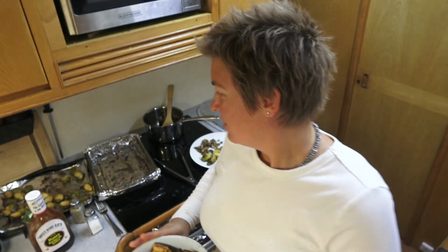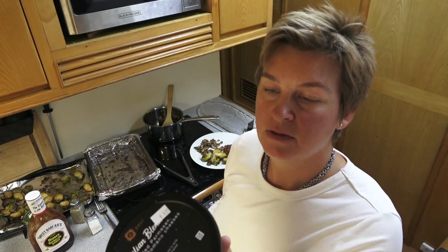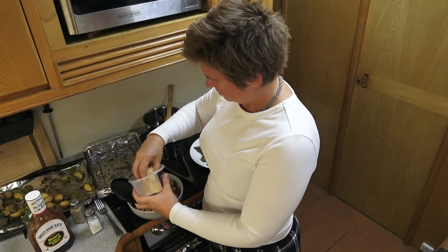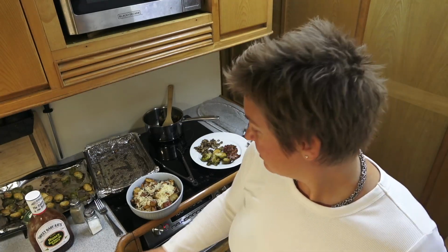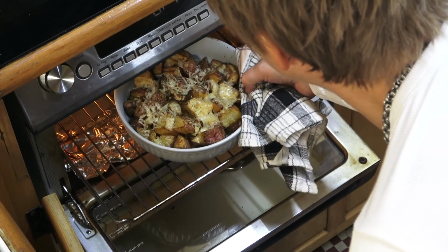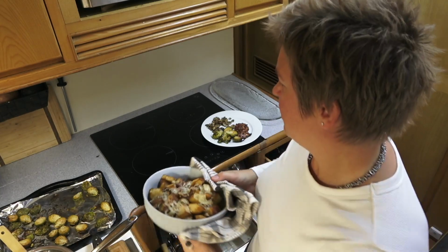Don't those look good? So I'm going to put on a little bit of this Italian blend, Asiago Romano, and Parmesan cheese. Just sprinkle a little bit of this on there. Yep, and then I'm going to put it back in the toaster oven for a couple more minutes to melt the cheese. Once it comes out of there, it's going to be hot. Perfect. These are cheesy potatoes, and the bowl is hot, so I just set it down.